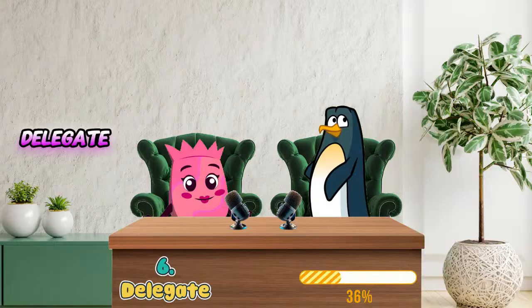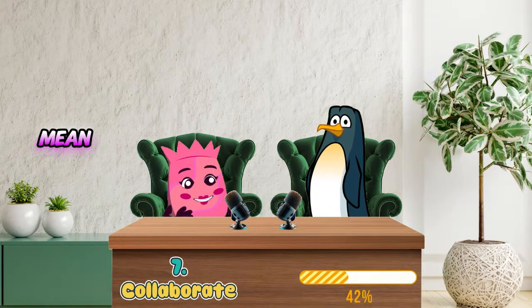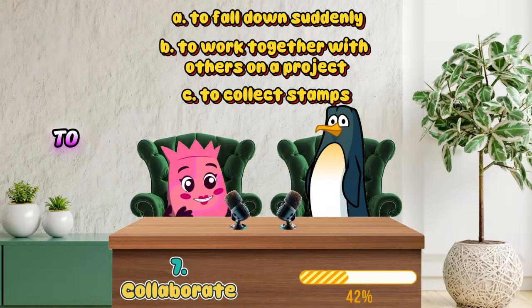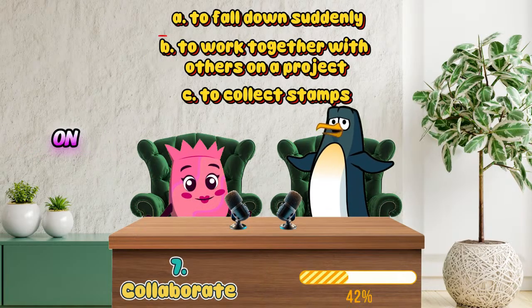Very useful word. Delegate. What's next, Anna? Next is collaborate. Does it mean A, to fall down suddenly, B, to work together with others on a project, or C, to collect stamps? That's right, it's option B. To work together with others on a project.